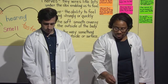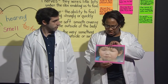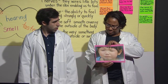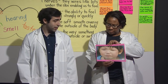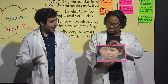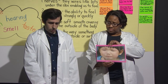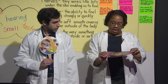Now, that brings us to our next picture. Oh, this is a picture of the little girl in tears. What sense does this represent? Well, although you might feel bad that she's crying, it's actually not necessarily a bad thing for there to be tears coming out of your eyes, because tears actually clean your eyes and help keep them safe and clean. So this sense is sight. Wow. Awesome, Jeff.